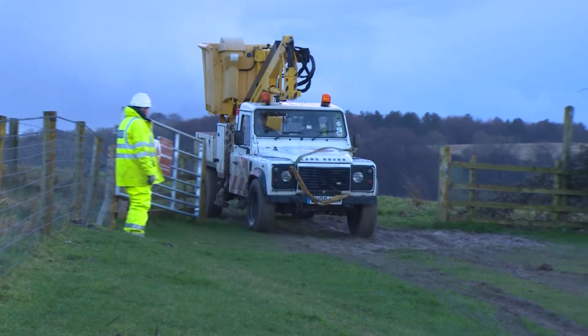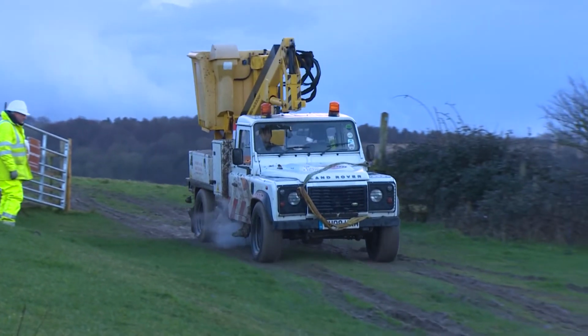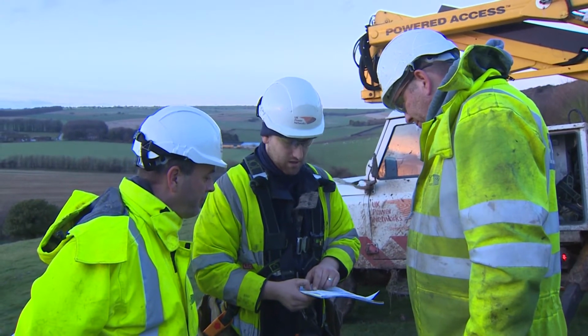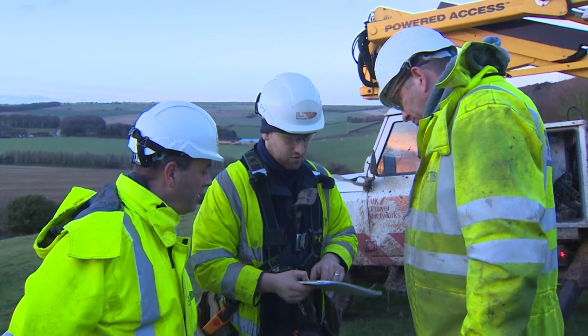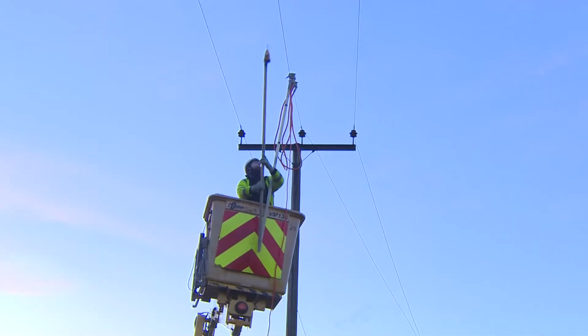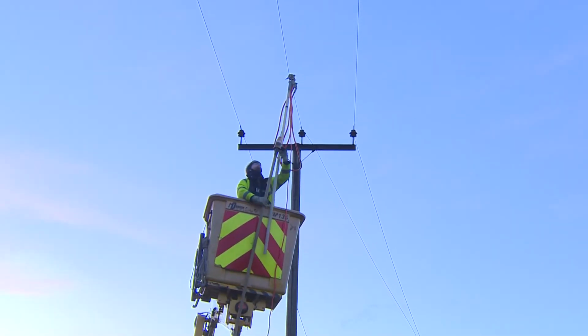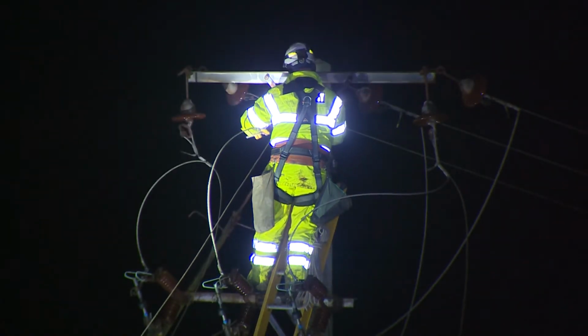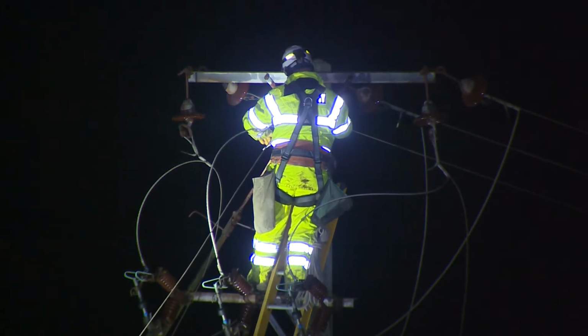In a real emergency, UK Power Networks teams up with other organisations for help, including the Environment Agency, the police and fire brigade, and in extreme conditions, the army. UK Power Networks, which delivers electricity to 8 million customers in East Anglia, London and the South East, advises those who may be affected by flooding to prepare well in advance.